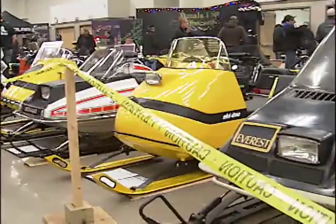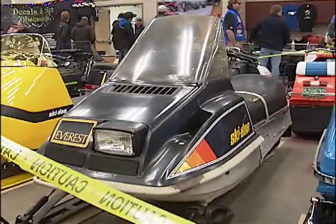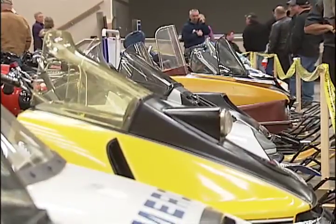I'm into the vintage snowmobiles. I've got a small collection of my own. I got a good friend that I came with that's right into them as well. And we just wanted to bring the kids down, bring the wife down, take a look. And there was plenty to look at. A majority of these classic collectibles are more than 30 years old.